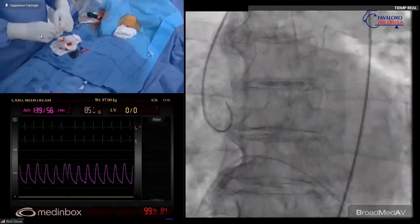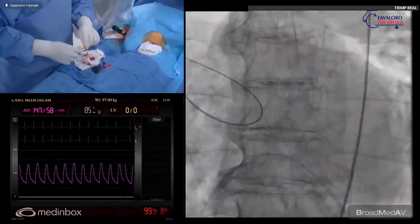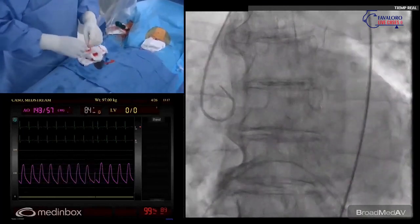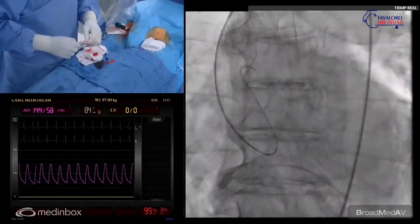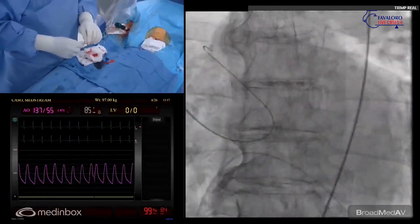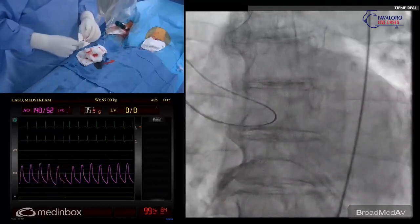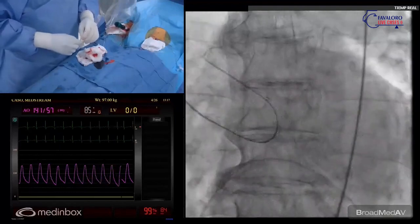Which wire is that? It's a regular J wire. Yes. But it's a little bit damaged because we damaged the wire with the anchor seal. Also, you know, the mean gradient is 47. So this is very, very tight. Yeah, maybe we cannot waste too much time. Give me the unplugged catheter. We will go with the regular way.